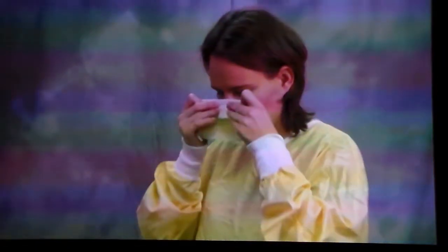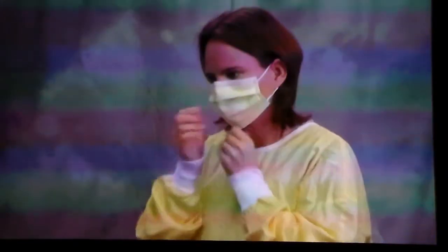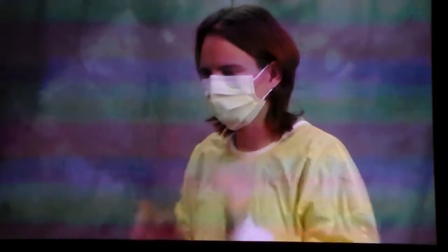To apply this mask, gently crease the metal insert to create an indentation for your nose. Then cuff the elastic bands around your ears and spread the mask to cover your face from the bridge of your nose to below the chin. Finally, ensure the mask is snug and comfortable on your face. Procedure masks also come with attached eye protection. This mask is applied in a similar fashion.